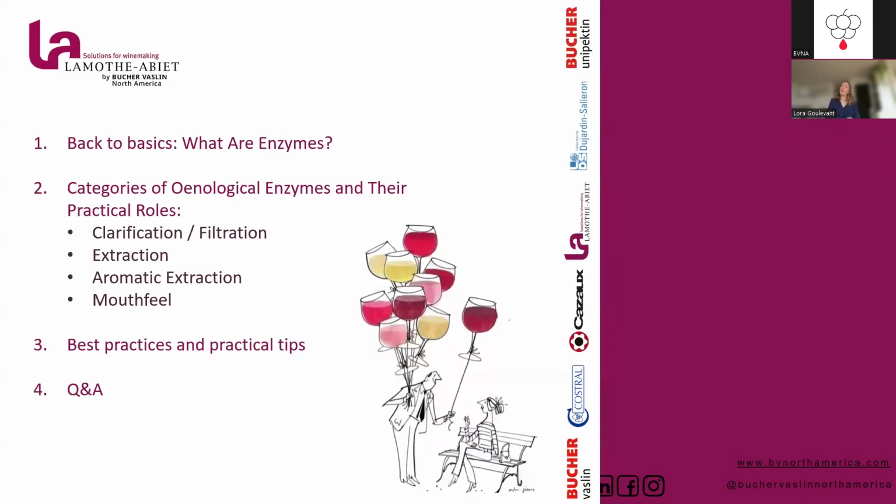So here's the program of today. We're going to go back to the basics. What is an enzyme? How is it produced? We'll see a little bit of basic information, but very important information to understand how they work and how we can use them. Then we'll see different categories of winemaking enzymes, such as enzymes used for clarification and filtration, which are kind of the same families of enzymes, and enzymes used for extraction, but also aromatic extraction and mouthfeel. Then we will end this webinar with some practical tips and question and answer.